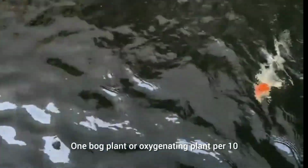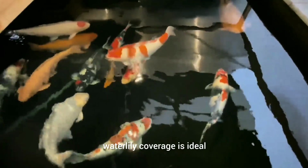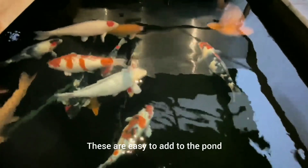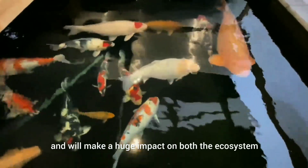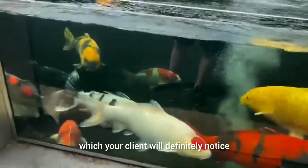One bog plant or oxygenating plant per 10 square feet of surface area and up to 50% water lily coverage is ideal. These are easy to add to the pond and will make a huge impact on both the ecosystem and the visual softness, which your client will definitely notice.